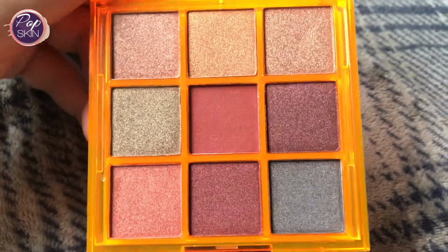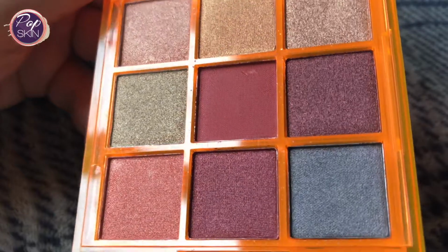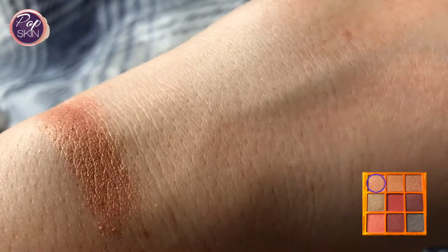Now I'm going to show you the Orange Neon palette. And this is a warmer, neutral kind of vibe, with one auburn reddish matte surrounded by shimmers. Here are the swatches for the Orange Neon palette. This shade is a gold peachy look.